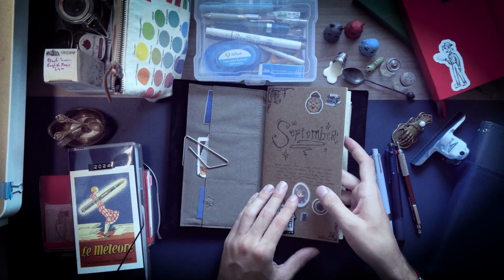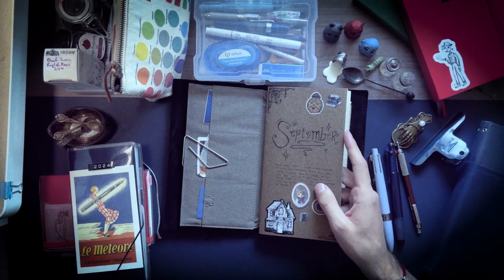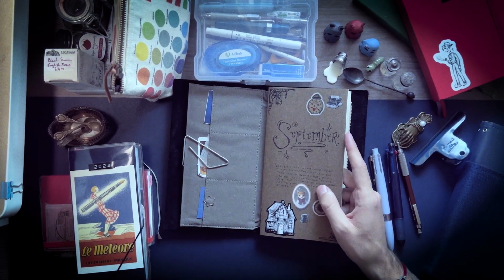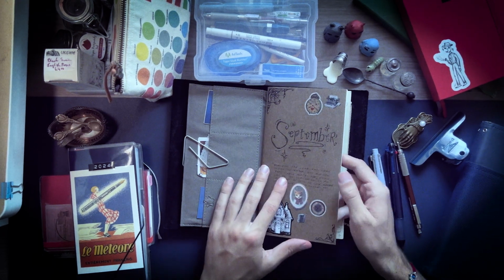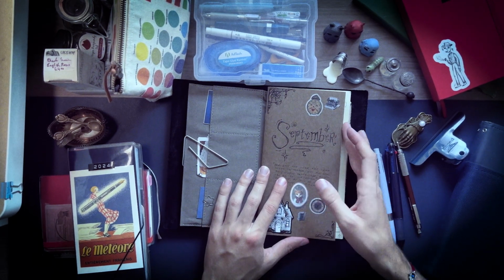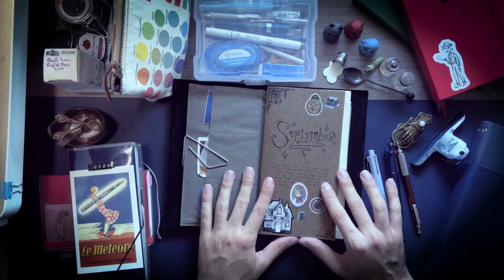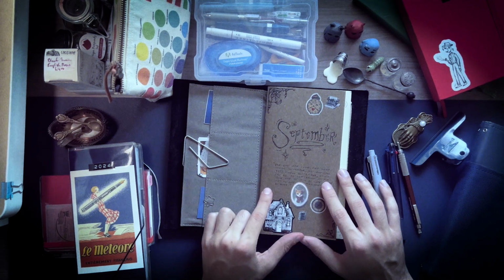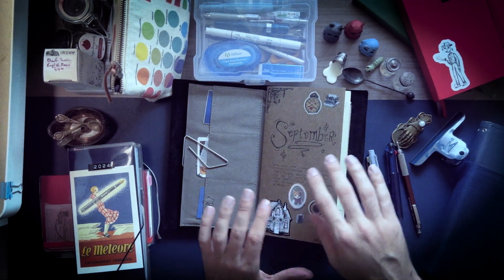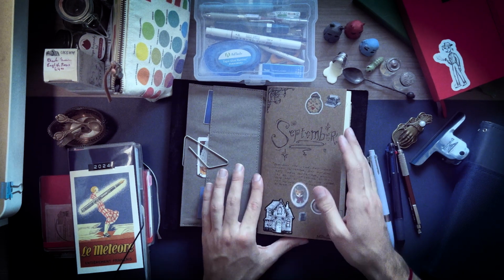But anyways, I finished one of these a couple days ago, and I had a little bit of a notebook crisis because my initial plan for the year was to fill out one of these per month. Haven't done that. I've only filled out one for the whole year. So this is a new goal, to finish one every month. So this is what I'm going to try.